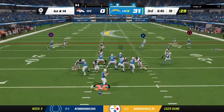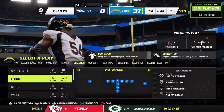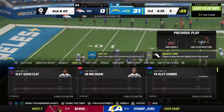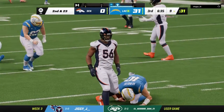A play fake, and now Herbert to throw. Now the pressure comes, and he goes down. Just inside the 10, back at the 9. Baron Browning from that outside linebacker spot gets in there. It's a loss of 9. Well, they sent him on the blitz from that linebacker spot, and boy, he got there quickly.